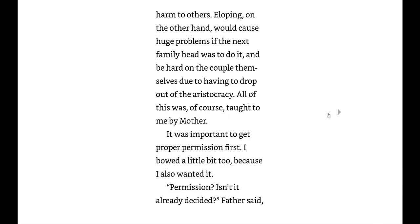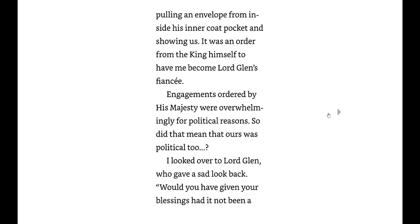Permission? Isn't that already decided? Father said, pulling an envelope from inside his inner coat pocket and showing us. It was an order from the king himself to have me become Lord Glenn's fiancé. Engagements ordered by His Majesty were overwhelmingly for political reasons, so did that mean ours was political too? I looked over to Lord Glenn, who gave a sad look back.